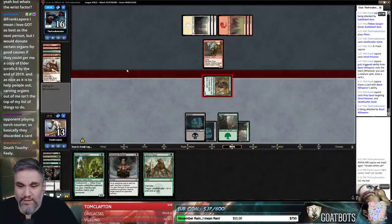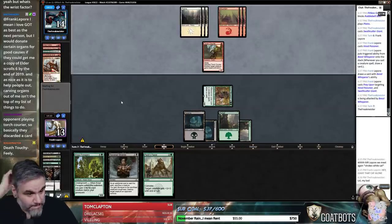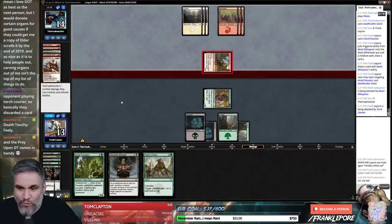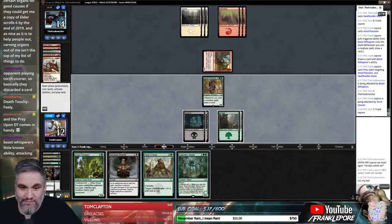They have no cards in hand now? This is working out quite well. Well, the Prey Upon Death Touch would come in handy. I mean, I did have one Prey Upon in the deck. I'm not saying it's useless. I'm just saying I need lands.